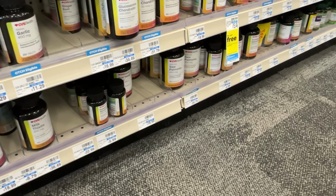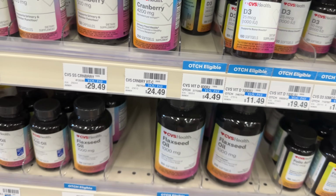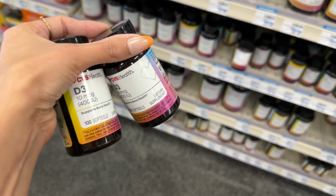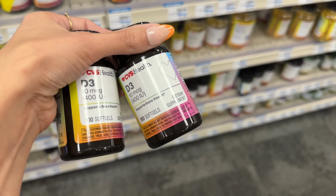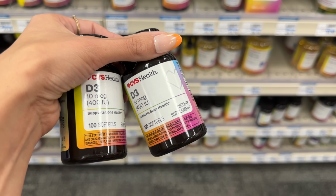$6.73. I'm looking just to make sure there's no cheaper options before we go over totals. So yeah, I think this is my cheapest option. I'm going to pay the $6.73 in the store, but I'm going to get $3 each on Ibotta, and that's going to make that 73 cents for both of these. I think that's a really great savings, and there's so many vitamins to choose from.